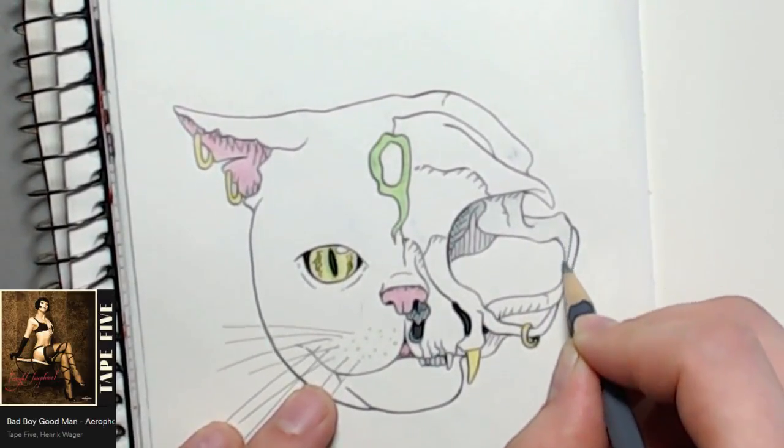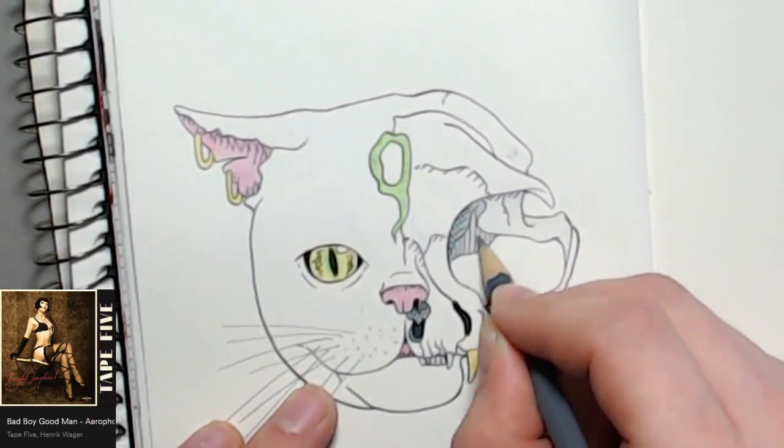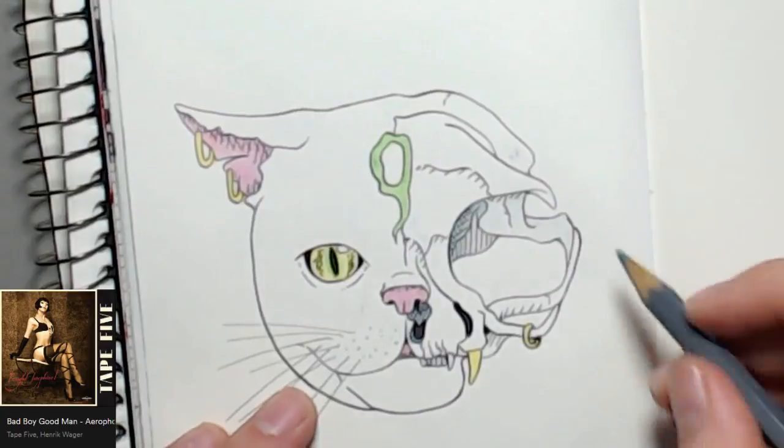But Kung Fu Panda, I highly recommend watching it. The animation is really good. You know, the voice acting is really good too. I really like the voice acting in it. It's got a really good story.